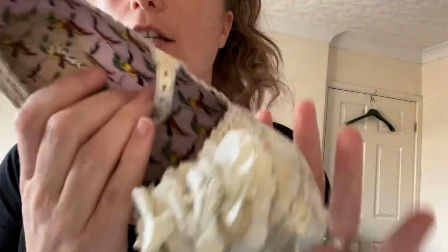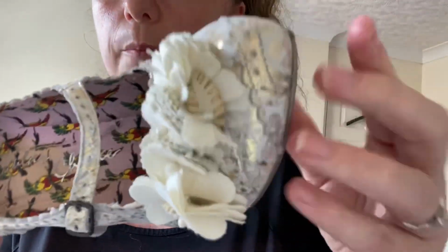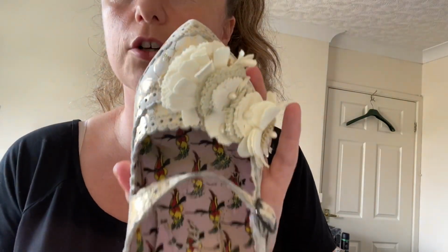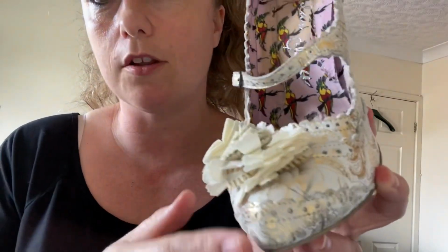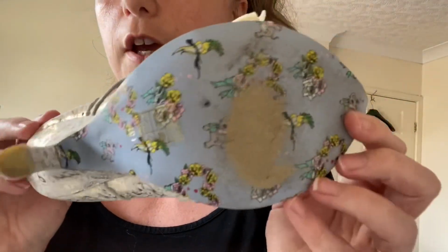They've got this lovely flowered beaded detail on the front. I love the shape of the toe. It's like a wide fitted pointy toe. I just love it. Buckle, all antique-y style. Very, very nice. There are no marks on these ones. The only marks are on the bottom where they've been worn a little bit and the bottom is scuffed off. But just look how beautiful they are.